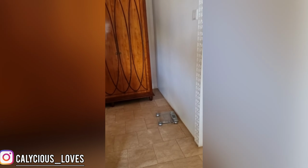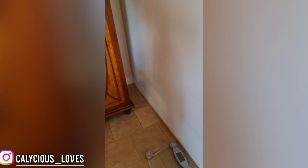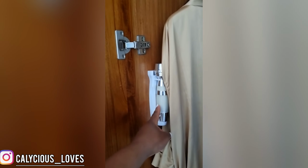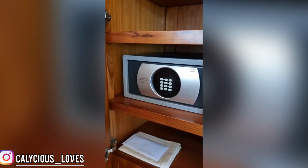And just one more thing. We've got that scale there, just to remind you, hey, you're eating too much. So check your weight. There's my clothes. There's a torch here, because obviously when it gets dark, there's a lot of trees. You can use that as a torch. More pillows, and you've got a safe, obviously. And that's it, guys.